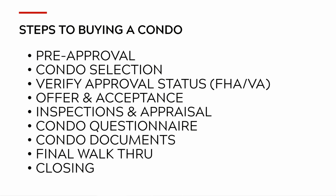So your lender will give you certain conditions called lender conditions in order to fund your loan from the underwriting department. Once you receive your conditions, one of the conditions will be obtaining proper condo insurance, which is similar to homeowners insurance, but the policy type differs from a standard homeowners policy.